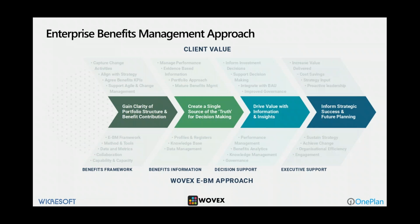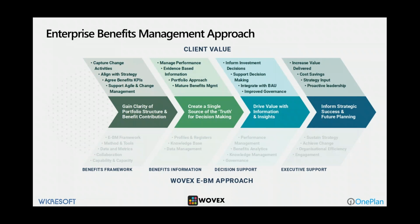So we've got a good base of performance information that we can then start driving the information and insights, and particularly from our point of view, looking at a business case, it's demonstrating that what that money was made available for at the beginning is actually being delivered. And with that, we can start to inform and contribute to the strategic success of the organization. So keen just to share a little bit about how the value builds.